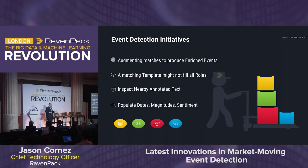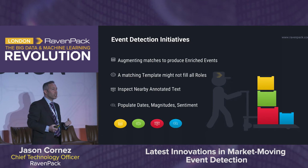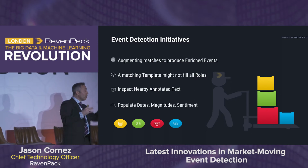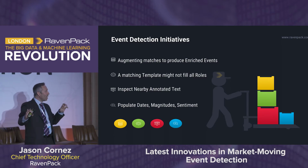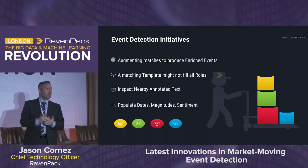All right, so what are we doing now to make this even better and make the computer do a lot more? We're augmenting existing matches to produce what I'm calling enriched events. So when we do a match right now, we might not fill all the roles, but there might be information nearby where that match was that we can fill in. So like the dates, magnitudes, sentiment.